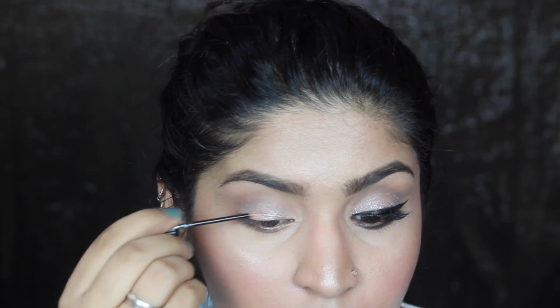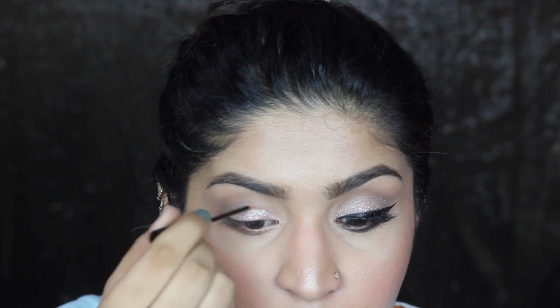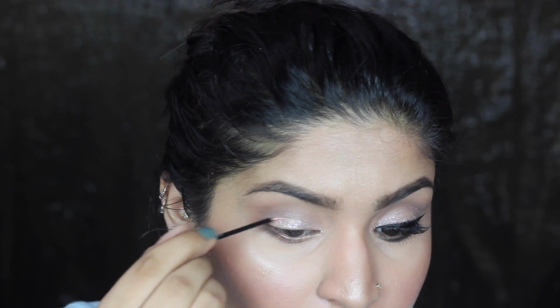Next up, I'm gonna go in with this NYX liquid crystal liner in the shade Crystal Hip, and I'm gonna apply it everywhere where I have that shimmery beige color on. This is so pretty and it reflects so many colors. I love how gorgeous this liner is.